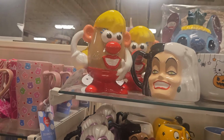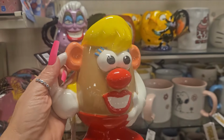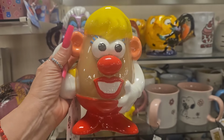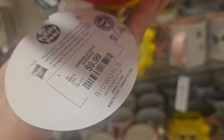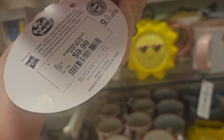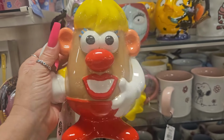I could not bypass showing you this Miss Potato Head cup. Oh my gosh, it just reminds me of Toy Story, which is one of my faves. It is so cute for only $9.99. Oh my goodness, I love my Disney stuff. Miss Potato Head, I love you.